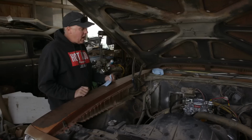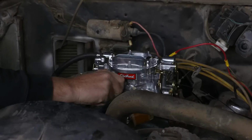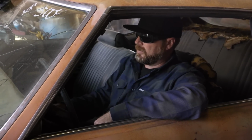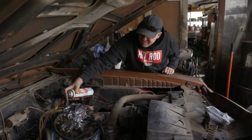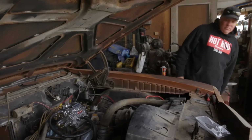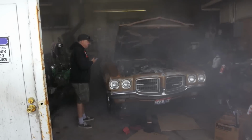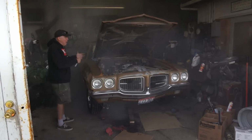Yay! Whoa! That hurt. Let me richen it up a little bit. Seems fine. Are you on it? Okay. Woohoo! Sounds good. All that smoke is the automatic transmission fluid that got all over the header when the cooler line was leaking.